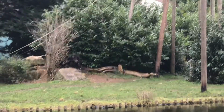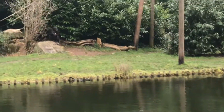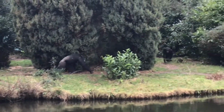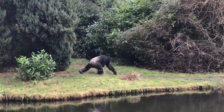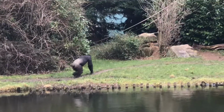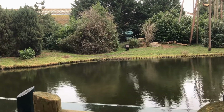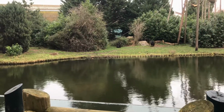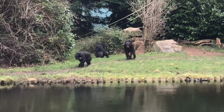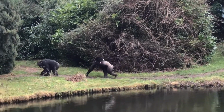So here we have the Western chimps. Right there is a mother with a baby. And then there's the oldest one, Boris. If I remember correctly, he is about 50 years old, which is quite old for a chimp. Look, look.